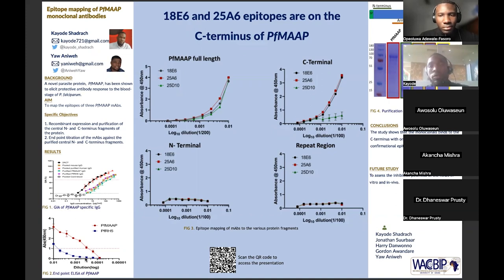So to our main study, we decided to fragment the protein. This is the full-length protein, as you can see in our gel image here, and then the various fragments, the various protein domains, with BSA as our control. Now for the central results shown here, we realized two of the monoclonal antibodies recognize some epitopes on the C-terminal of the PfMAAP protein. From the first graph here, we realized the full-length protein had recognizable epitopes for all three mouse monoclonal antibodies. That's the 18E6, 25A6, and 25D10.